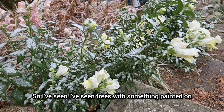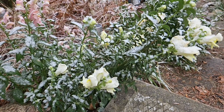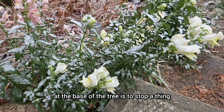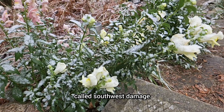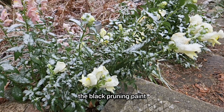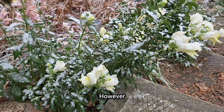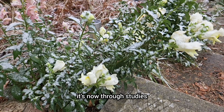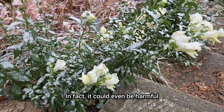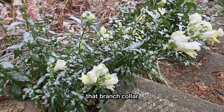So I've seen trees with something painted on where they've cut branches off. It's kind of a white. Yeah, it's old school. The white stuff, quite often painted at the base of the tree, is to stop a thing called southwest damage. But the pruning paint that's been available over the years, the black pruning paint, has been something people put on wounds. It's called wound dressing. However, it's now, through university studies and whatnot, shown not to be helpful. In fact, it could even be harmful. So we let the tree do its own thing, but just don't cut into that branch collar.